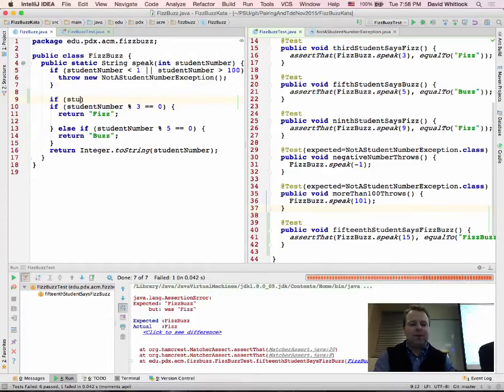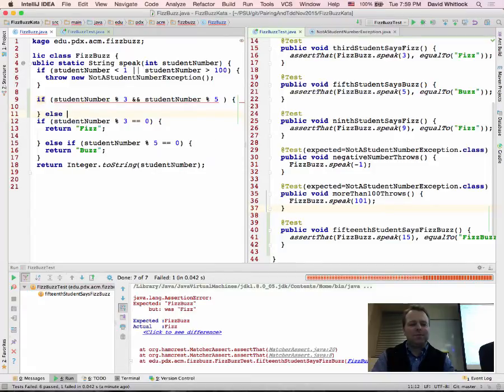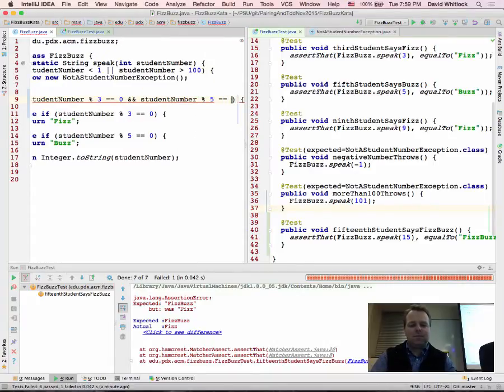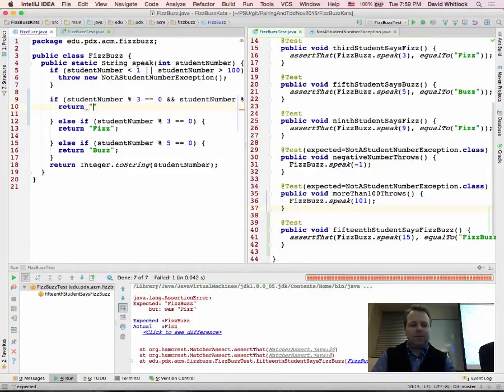Okay. So if student.number divisible by 3, and, or do we say by 15? Is that the same thing? I think it's the same thing. This might be more readable. I think it's more readable. And certainly it implements the spec more succinctly, because of what the requirement was. Don't forget that else. Why is it upset? Oh, equals 0. Okay. And then return Fizzbuzz.